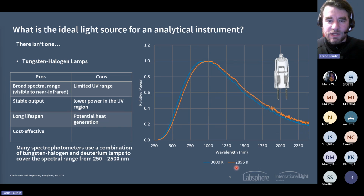So here you can see a 2856K curve in orange, and then a 3000 Kelvin curve in blue. And the first thing that really jumps out is the broad spectral range that we see in a quartz tungsten halogen lamp. So typically, you can use a QTH from 350 nanometers out to 2500 nanometers, and sometimes for other areas as well. So it has a really broad spectral range. It's well characterized. We know a lot about quartz tungsten halogen spectral shape.